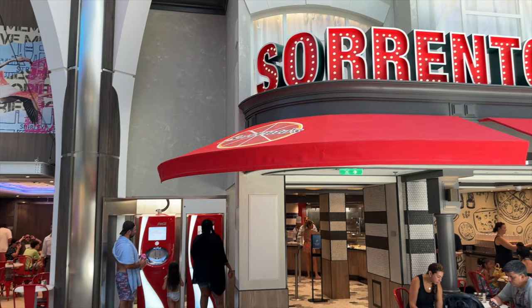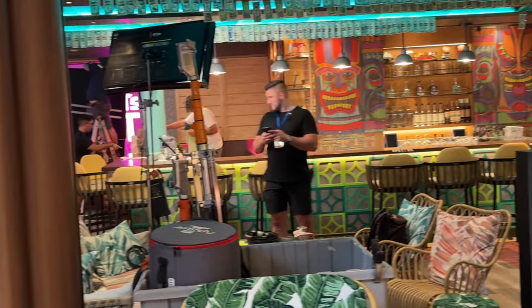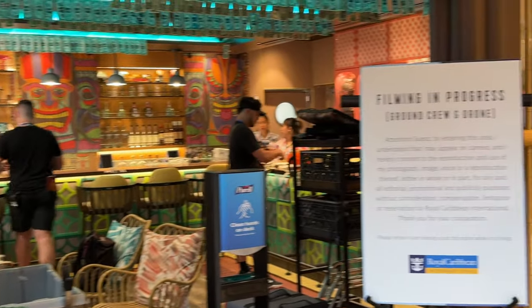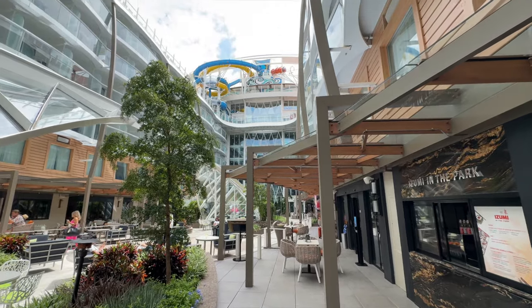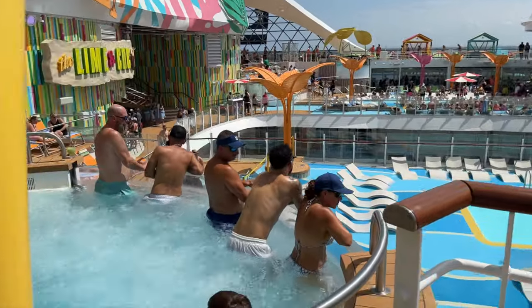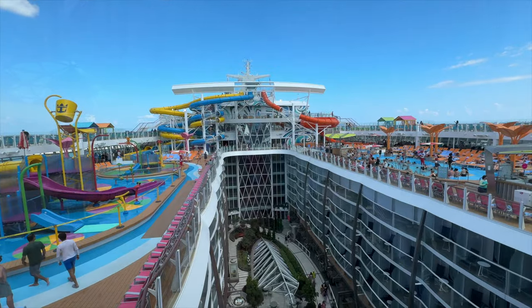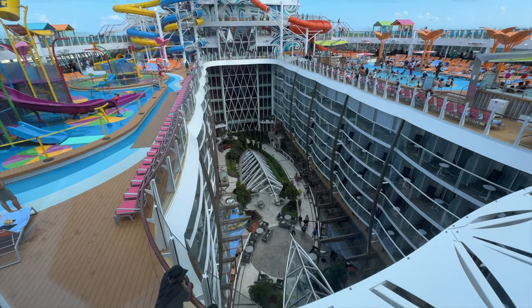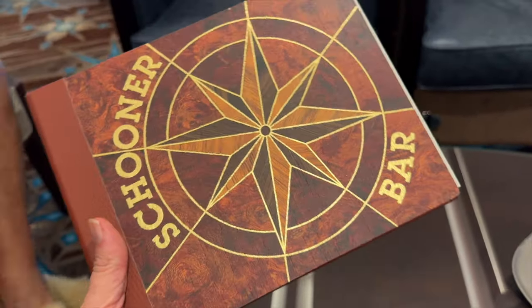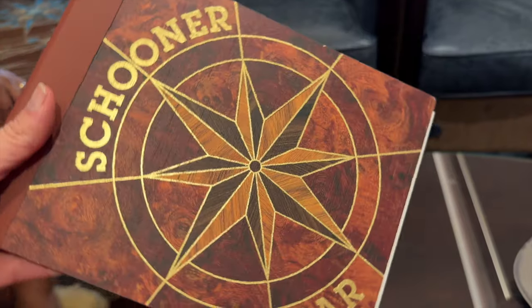After that feast, we explored the ship and had a great time just checking things out. It was really quiet and relaxing since most people had gotten off board at our port. It was a nice way to turn the whole vacation into less chaos and more chill time. We made our way over to the Schooner Bar for a cocktail, and let me tell you, I am so glad that we did.